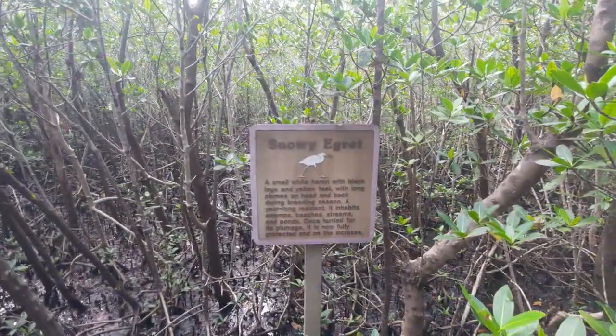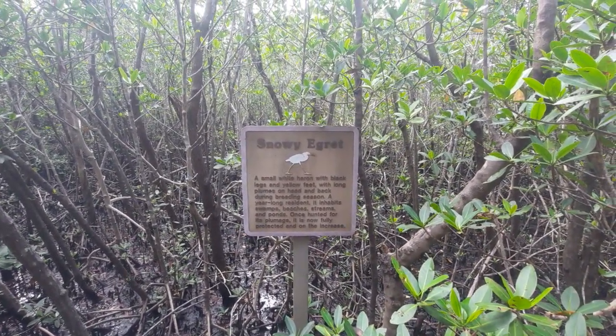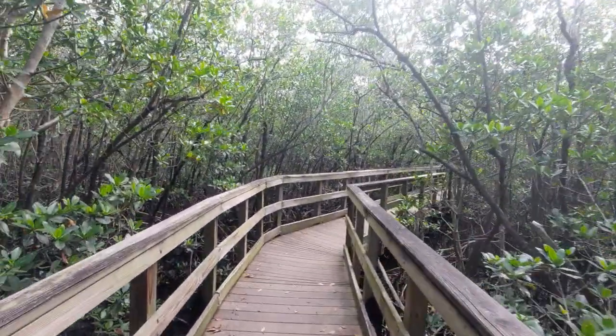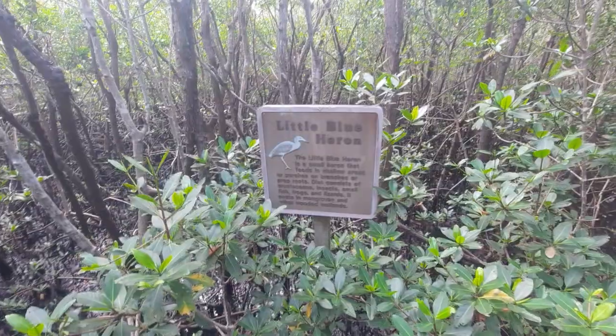Yep, got ourselves the snowy egret. These are also year-round residents. They're distinguished by their yellow feet, as noted here. And the snowy egret has actually faced threatened status, especially in the early 1900s. That was because their plumage was very attractive, especially in the fashion industry among women. So because of their plumage, they were commonly exploited, so people could use their feathers as a means of fashion. But nowadays, that's totally outlawed. It's not even allowed. Even the little blue heron right here as well.